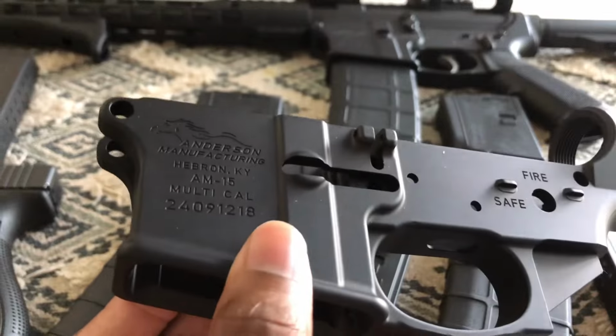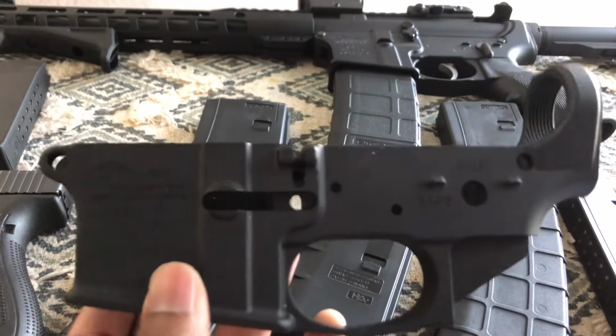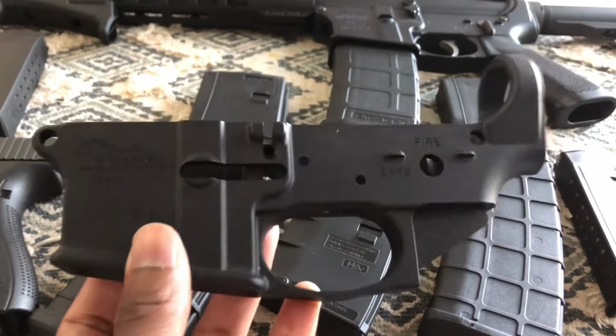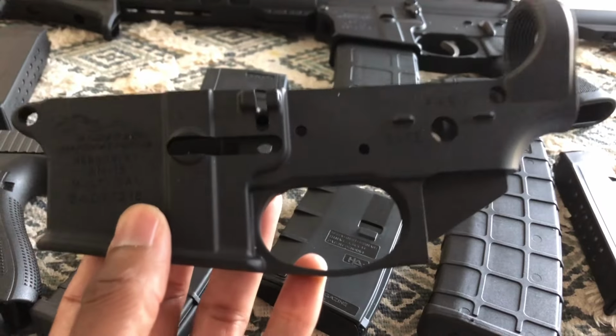I did get this for $100 from a website that wasn't Anderson, but when I looked this up on Anderson's website, these were going for $85 to $90, and these same frames were in one of my gun stores for $75. So I got 3 of them for $100. So this would be a 300 blackout.